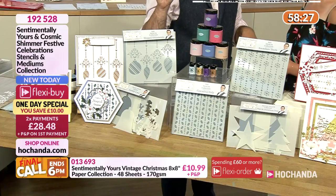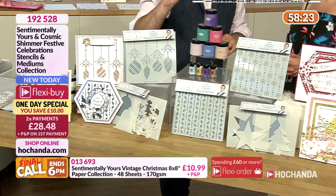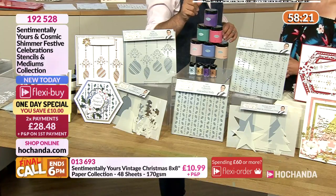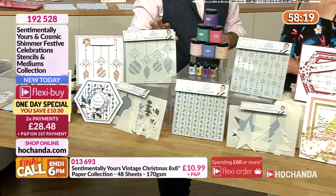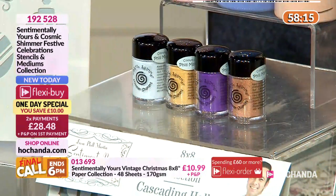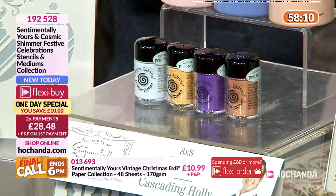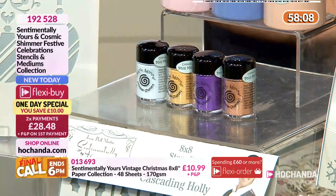But I wanted you to be able to do more with these pastes as well. So I've included the four brand new shimmer shaker colours. These have never been seen on TV before. And they are so nice. So you've got four brand new colours there to add on to the shimmer shakers that I originally launched, the original 20 colours. So now we've got 24.